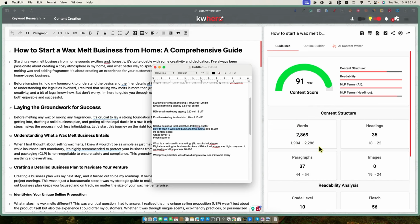I think it needs to be dialed in and be a little bit more accurate than that. So really big article right there. If you want to write a 2,000 word article, you need to literally put in there that you want 900 words is what I would guess. We did get a 91 content score right out of the gates based on content structure, readability, NLP terms, headings.